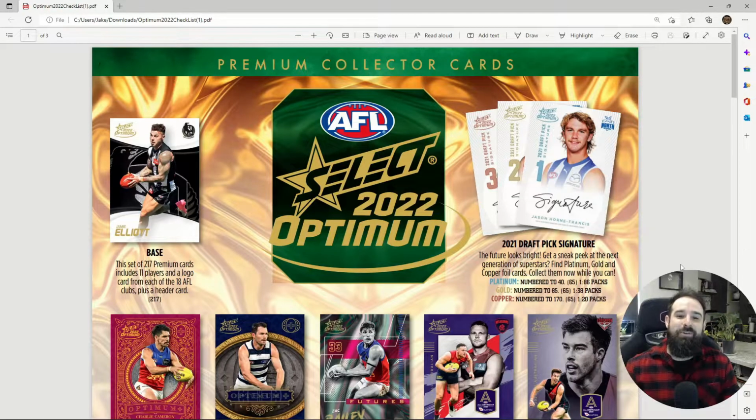All right, guys, so we've got our checklist up here, as you can see, and what we'll do is go through this card by card, insert by insert, and then we'll scroll down and get into some of the player representation stuff for some of those bigger cards. We're going to start up here with the base, and first thoughts on the base for me is I actually think it's pretty meh, to be honest.